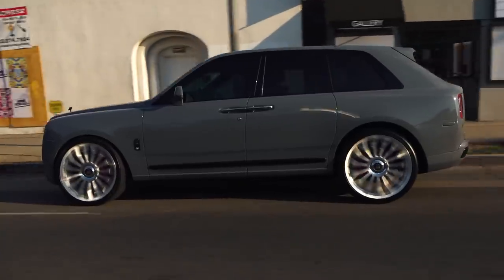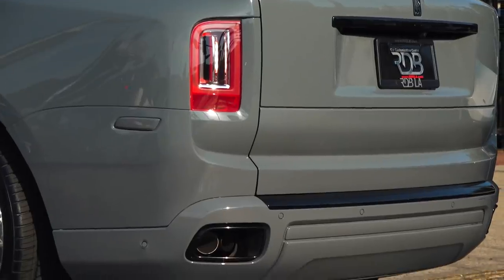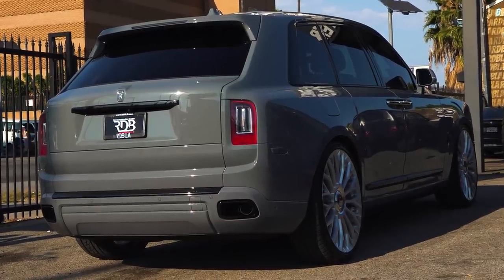Everything on the body is pretty much stock. The grill, all that stuff. We just painted all the plastic trims on the car, which are hideous on the Cullinan. If you have a Cullinan, you gotta get rid of that plastic underneath the car. Literally, the first thing I would do on a Cullinan is that.